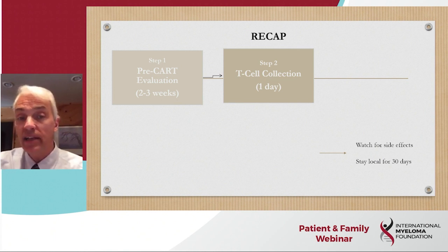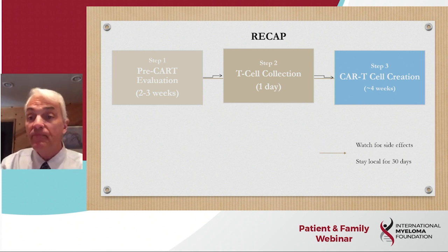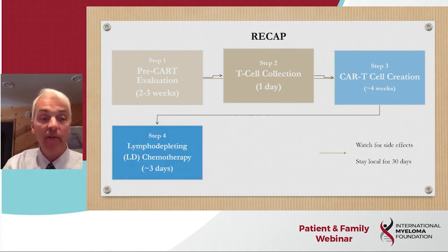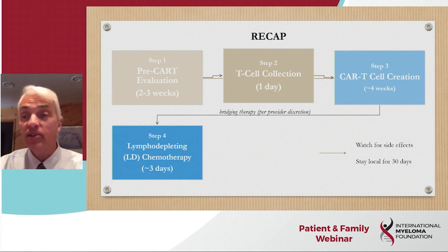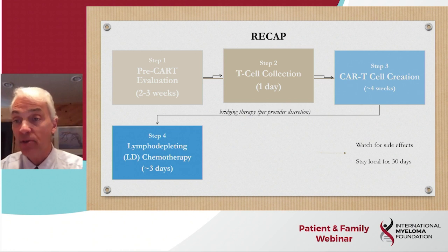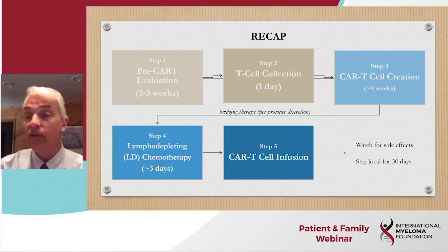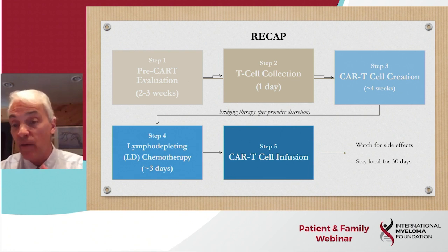Then we do the T-cell collection. That just takes 2 to 3 hours. To get the CAR T-cells made, it takes about 3 to 5 weeks, on average about 4 weeks. You may need bridging chemotherapy during that time. When the CARs come back from the center to us, we start the process of CAR T. It starts with lymphodepleting chemotherapy, 3 days of chemotherapy, followed by 2 days rest, followed by an infusion of the CAR T-cell. And then most of the time at that point, you are in the hospital and being monitored for side effects.